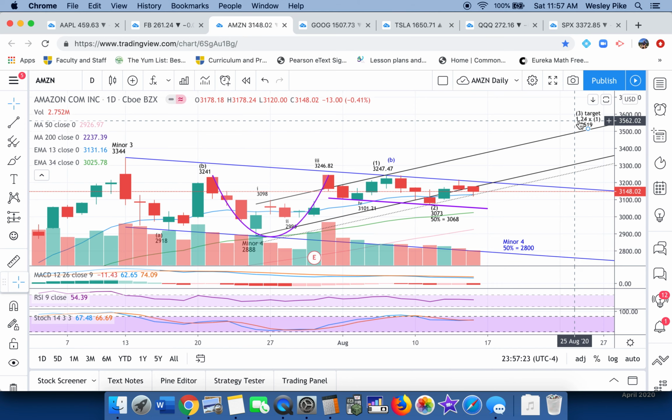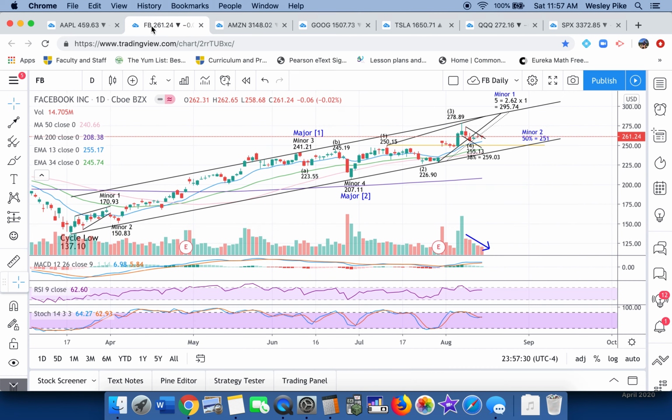So these patterns, they are repeating. You're seeing them over and over. You're going to see it again in Facebook. So this is zoomed out a little farther on Facebook daily, but here's what I think is another bull flag. I think a close on Friday just challenging the top rail of that bull flag. And this target here, right around 295 to 296, that is really the only one that I would project to upside in Facebook. Based on the internal counts of these waves, that's where I see Facebook going.